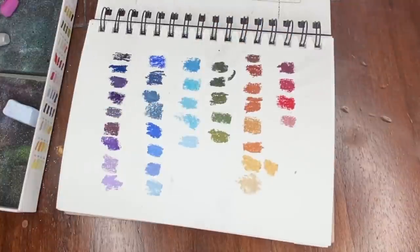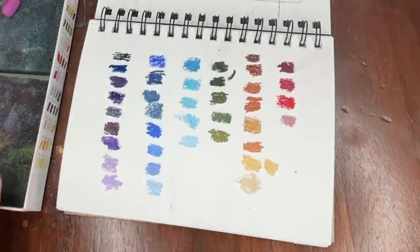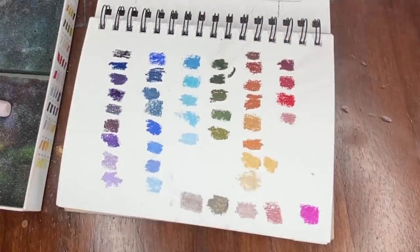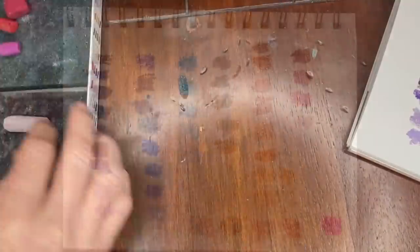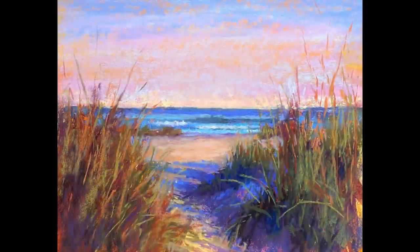Now here's some of the reds that I used. Yes, I used reds. And I didn't show it in the video, but these are my neutrals. But I usually use a color for punch. There it is. Look at that punchy pink. If you'll notice in the final, there they are. In the final painting, you'll see in some of the grasses where I use that pink. Can you see it? And some of the pink from the underpainting is showing through.